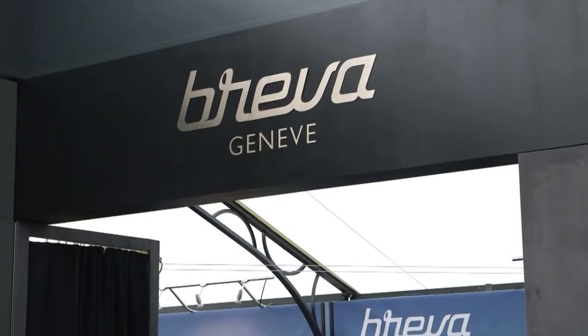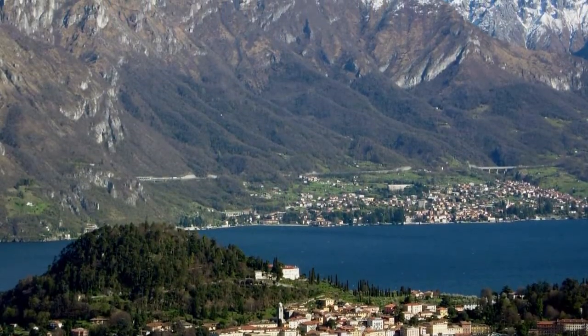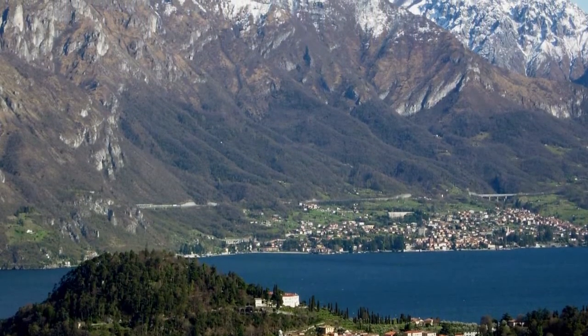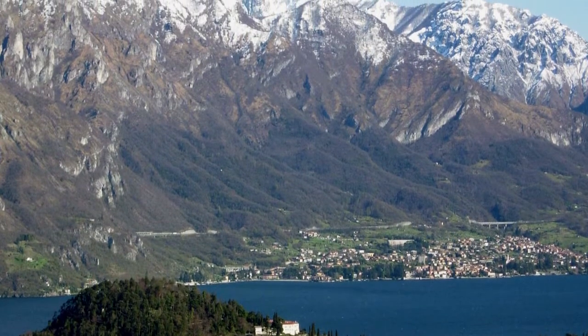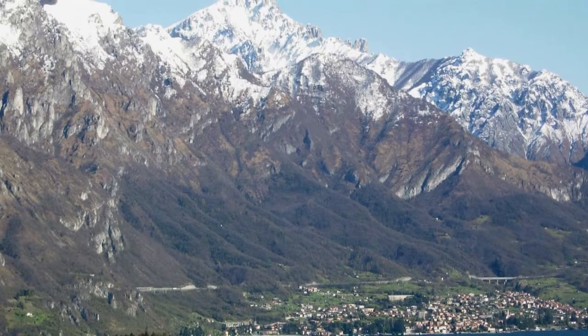Breva is the name of the wind that blows on Como Lake. If you've ever been to Como Lake, like George Clooney, it's basically at the border of Switzerland and Italy, but the weather, the climate, is like you're on the French Riviera. It's a Mediterranean climate, but in the middle of the Alps, and this climate does exist because of Breva, these winds coming from the south that create this microclimate.